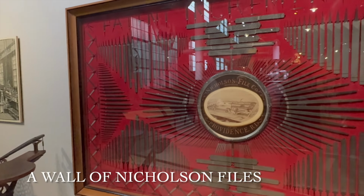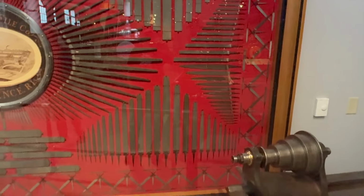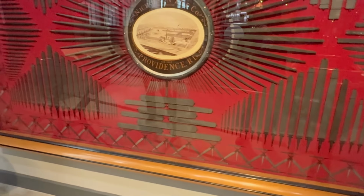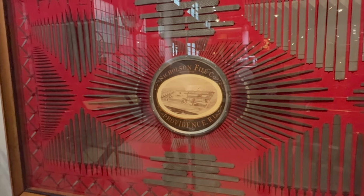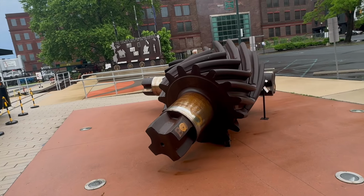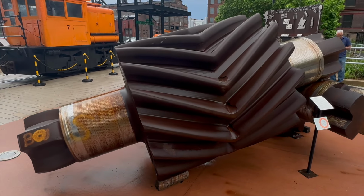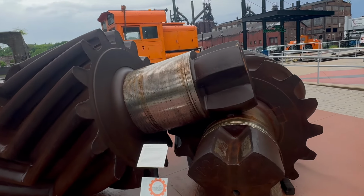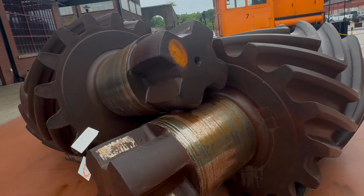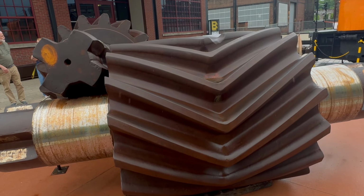Well, for all you file enthusiasts, these are all Nicholson files. Check out these things. They look more like tractor wheels than gears, don't they? Those things are the biggest ones I've seen.